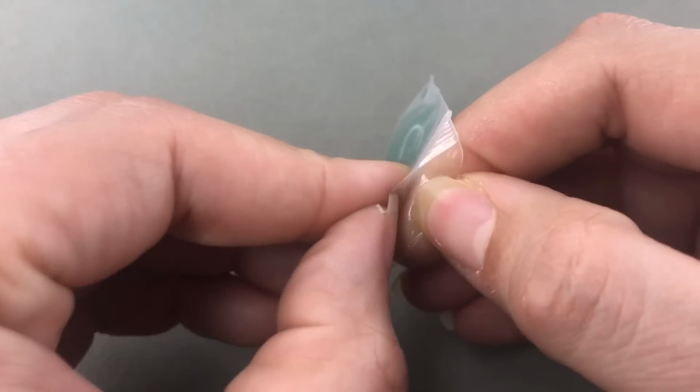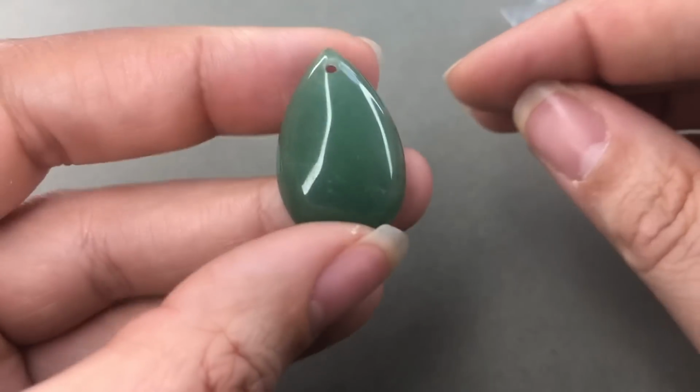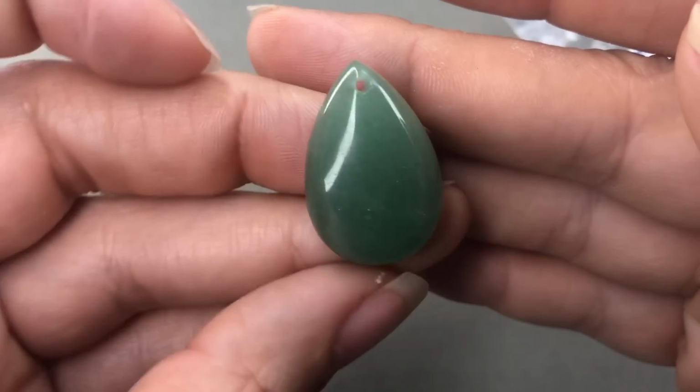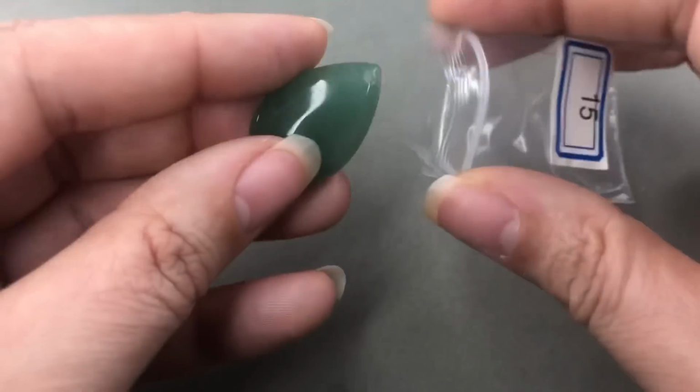Number 15. It's a 30 by 20 millimeter green aventurine teardrop focal. Very nice. Very nice. That's beautiful. You can wire wrap that. You can glue a charm to the front of it. Very pretty.